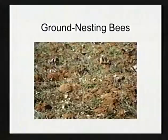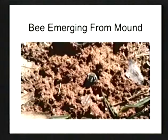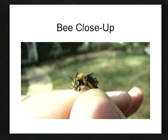I'm trying to go through my slides here to find where I have pictures of them. Oh, here we are. We did show some last week, and this is what you'll see if you look out over your lawn area. You see a bunch of these soil mounds that have been excavated and deposited on top of the soil. If you look real close, you can see one hole in each mound. That's where the bee comes out. But again, there's really nothing to be alarmed about. They'll disappear just about as fast as they've come. Here's a shot of a bee that's emerging from the mound, and ones that have emerged and new female nests. And here's a close-up of what the bee looks like, just to put it in perspective of size.